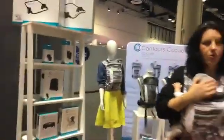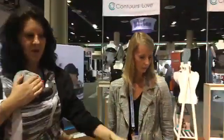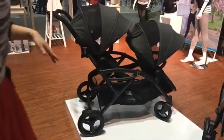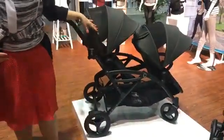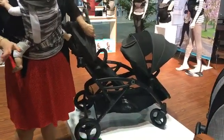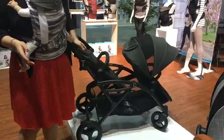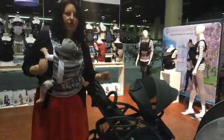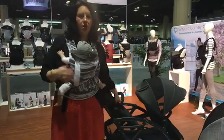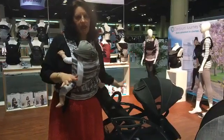So guys, could we just go to the old before we do new? We're gonna show oldie but a goodie. Yes. So our original fave at Twiniversity is the Contours Options Elite. This is the only tandem stroller on the market that you will hear us talk about, only because it's really, really, really damn good, guys. Honestly, if you need a tandem stroller, we always say just stop the presses and look for this.